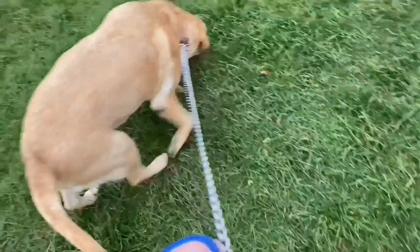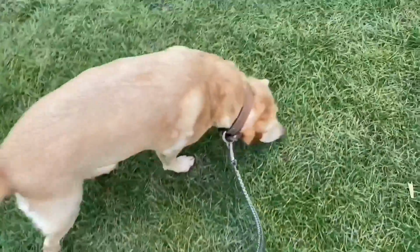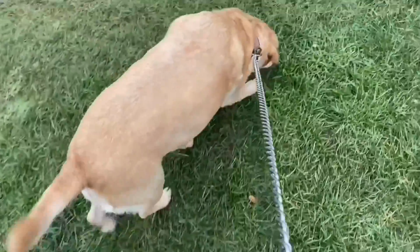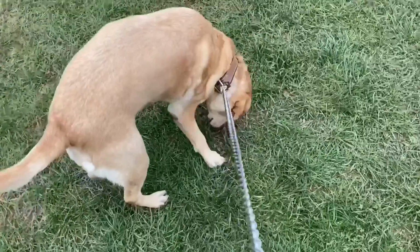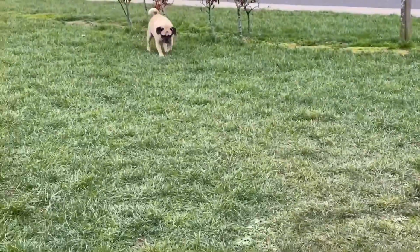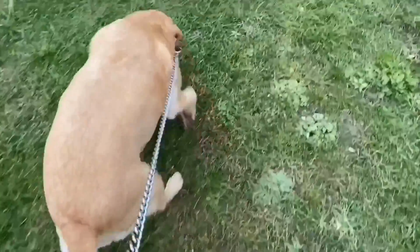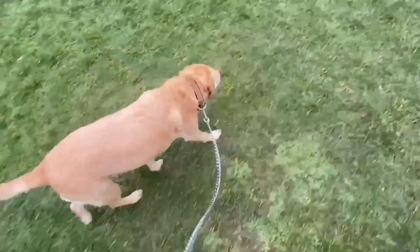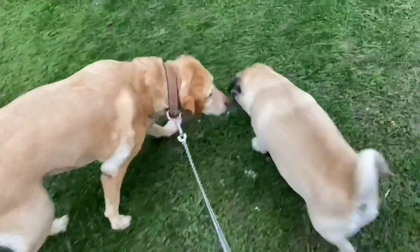And just don't give her too much slack on the lead in case she jumps. If she jumps, she could put the leg back out of place, so just have to be careful. So we let her walk now, play out.